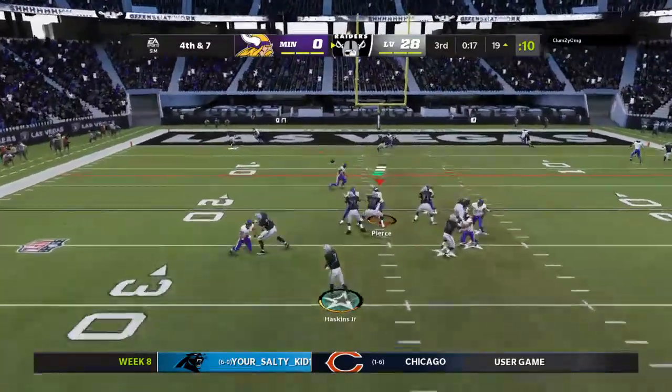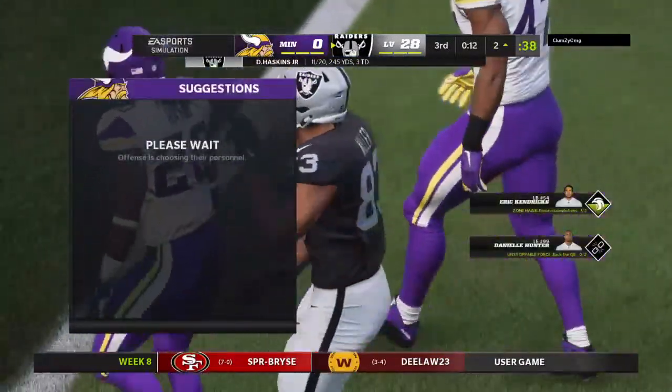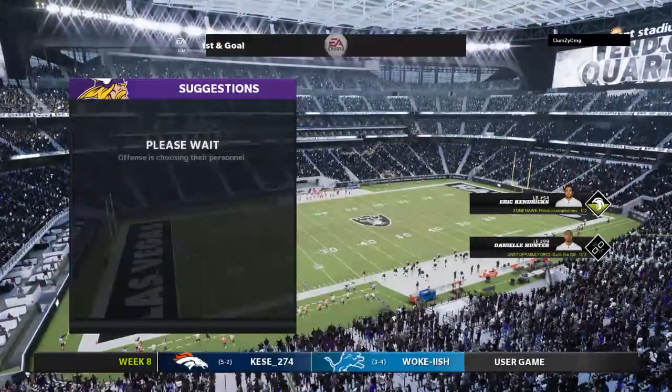On play action, Haskins. This is caught. And the Raiders are going to have first and goal as they try to finish off this drive with 6 points. It'll be first and goal when we come back.